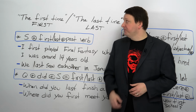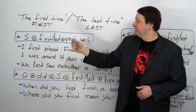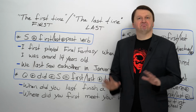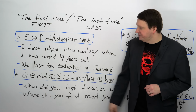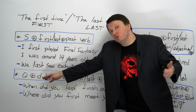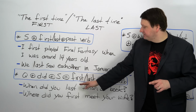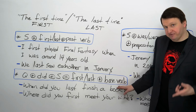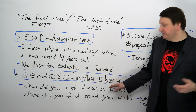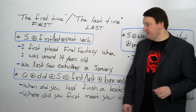Remember, this is for past simple, and it makes sense because you're talking about the first time you did something in the past or the last time you did something in the past. Question construction, very similar. We have the question, just like every past simple question. So you have your question word, who, what, where, when, why, how, plus did, plus the subject, plus first, last, plus the base verb. Because remember, in past simple questions, you're using the base verb because you have the auxiliary did, okay?